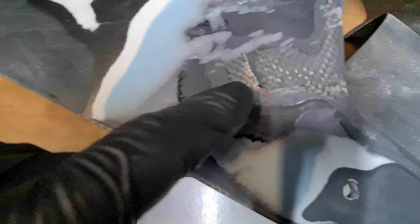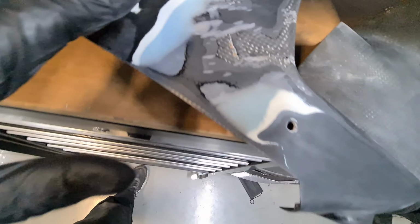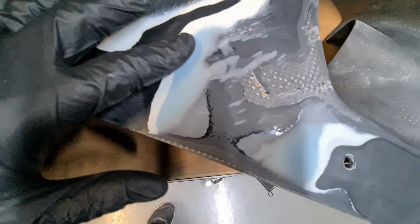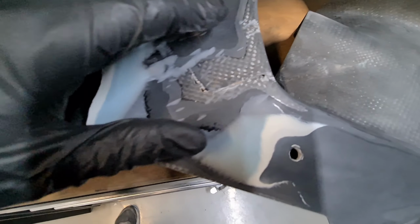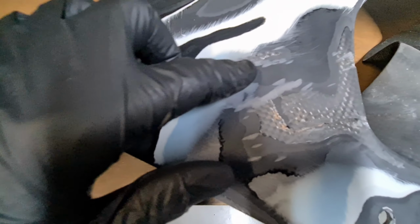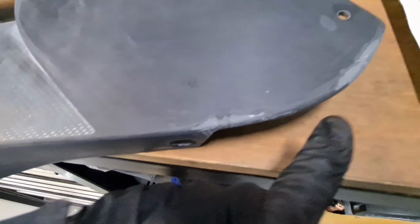It's got some holes in it there. Look, this is where the body filler was. I've ground all this back, and it took like 120 grit and 240 grit to get this down. I don't know what this blue stuff is here. It's some kind of blue body filler, I think, but it was really tough to get down. We've got lots of chips here. We've got another little crack there. You can barely see that. There's more damage down here, which I've ground back.